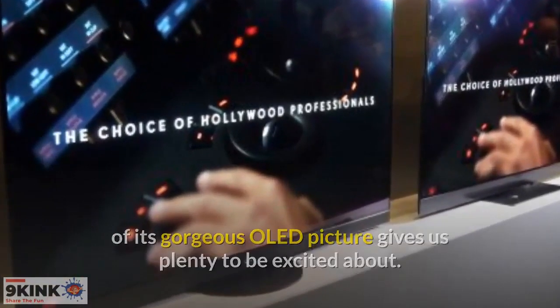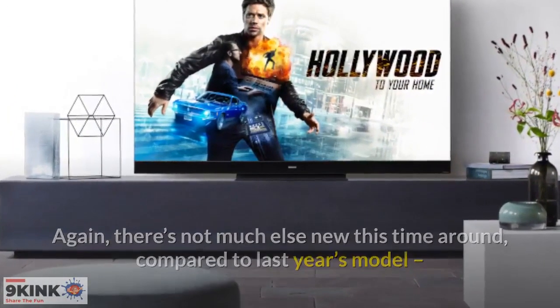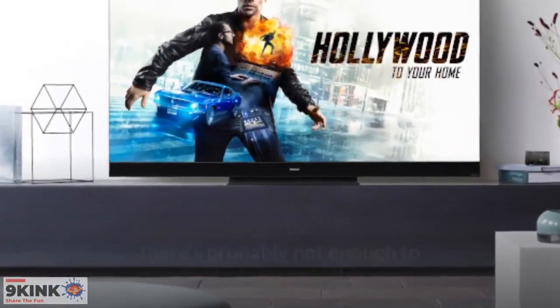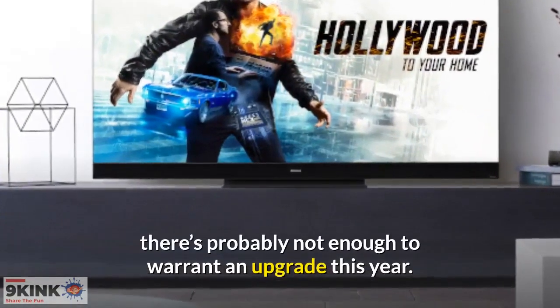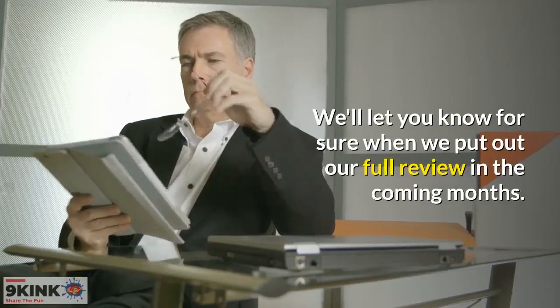excited about. Again, there's not much else new this time around, compared to last year's model, and if you coughed up for the GZ1000 or GZ950, there's probably not enough to warrant an upgrade this year. We'll let you know for sure when we put out our full review in the coming months.